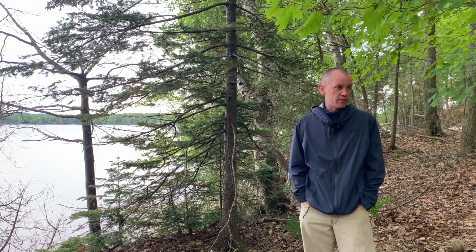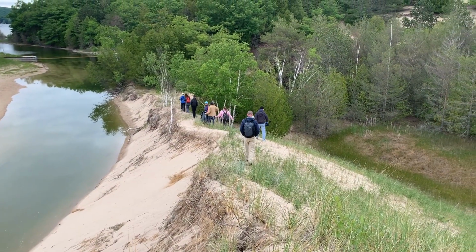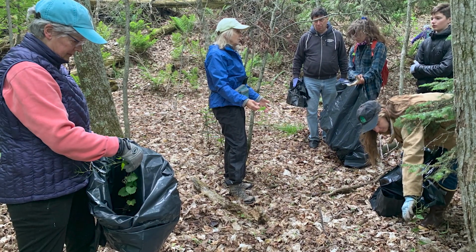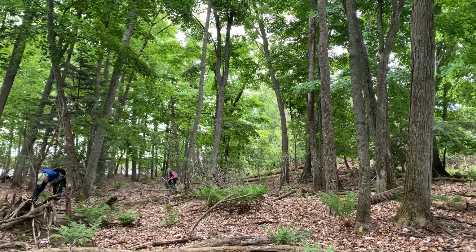Today we find ourselves on a piece of privately protected land located between a small inland lake and a narrow isthmus of land between Lake Michigan. Conservancy staff and volunteers are helping the landowner manage an infestation of garlic mustard that helps to keep this unique and sensitive property healthy.